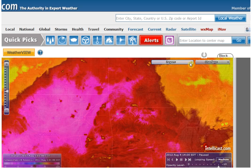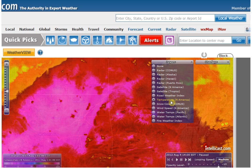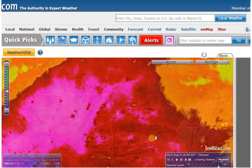I'm in Telecast and I've got the temperature North America turned on. You can also run a loop, which I've done, but I've paused it. This is the beginning of the loop. It's 14 Eastern Time, and right here is this little red dot by Tulsa. And that's the fire right here.